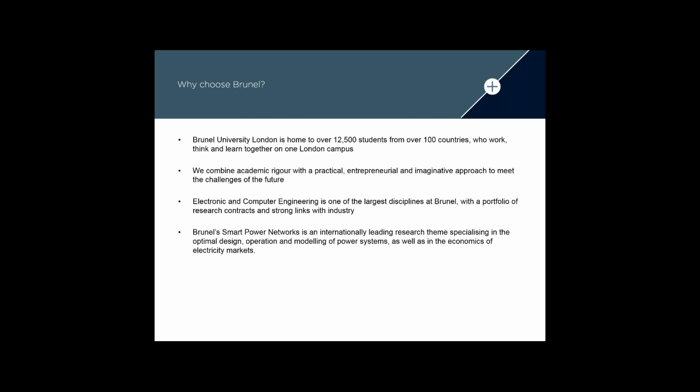Brunel Smart Power Network is very well known, and it's an internationally leading course based on research, because we have one of the research teams in the department directly related to this course. Most of the work we do in the course is based on optimal design, operation, and modeling of power systems, as well as the economics of the electricity market. This is what you're going to experience as the course progresses.